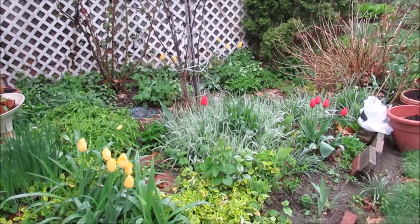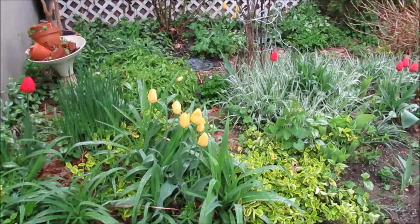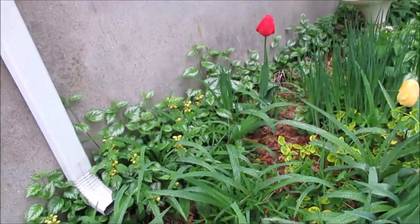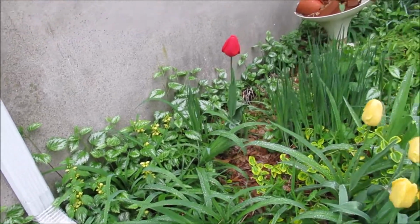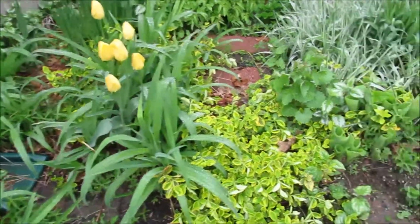It has just been raining a lot this April. Today's the last day of April, by the way, April 30th. My lamium, yellow lamium's coming out, which looks good, with the yellow tulips and the shrub.